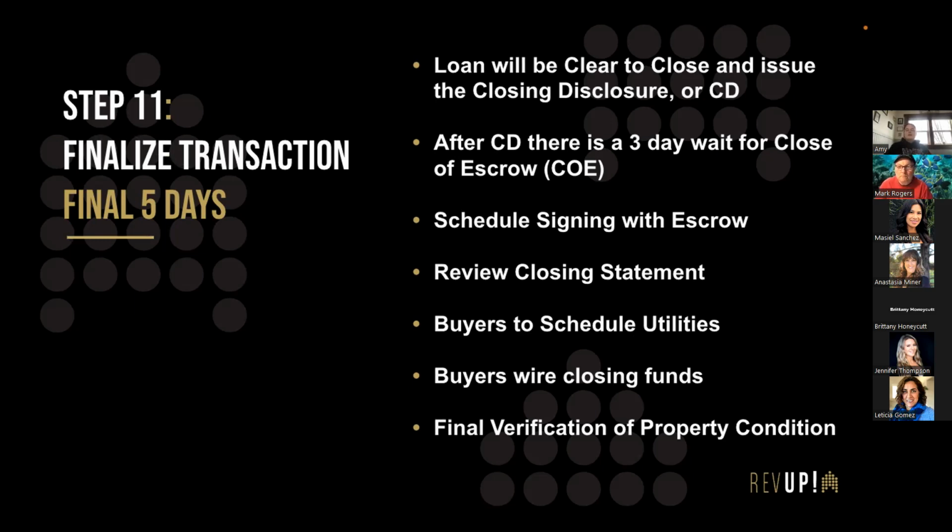That gets sent electronically to our buyers. It has the final estimate of fees for our buyer to review and look at. It goes over what their loan payment's going to be, their balance, all that information is going to be in that closing disclosure. They have to electronically acknowledge the closing disclosure, and then we wait for 3 days before they can sign the documents to move towards the close of escrow. That's why the CD should be out 5 days prior to the close of escrow, if not sooner.